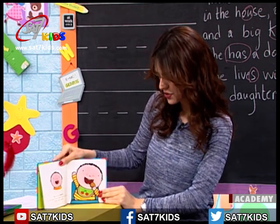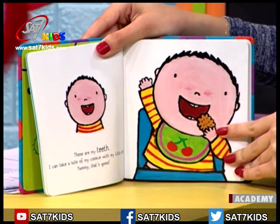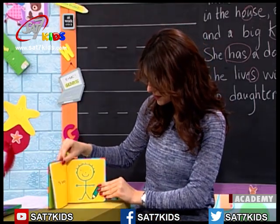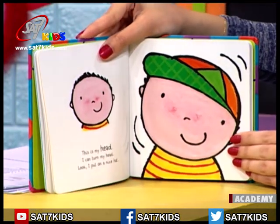These are my teeth. I can take a bite of my cookie with my little teeth. Yummy! That's good. My body, جسمي. This is my head. هيدا راسي.